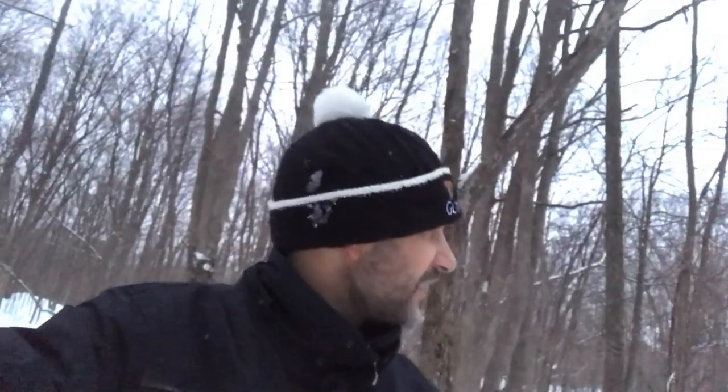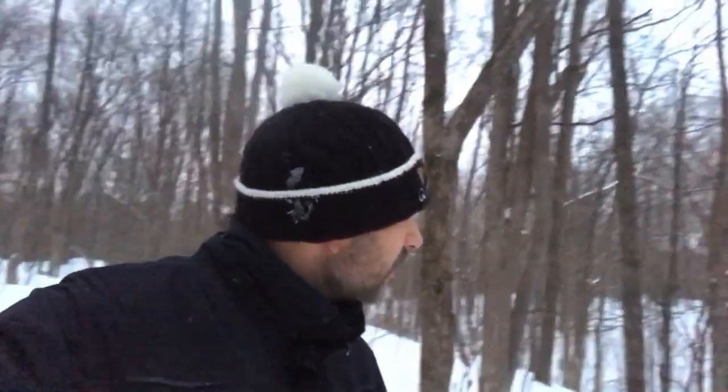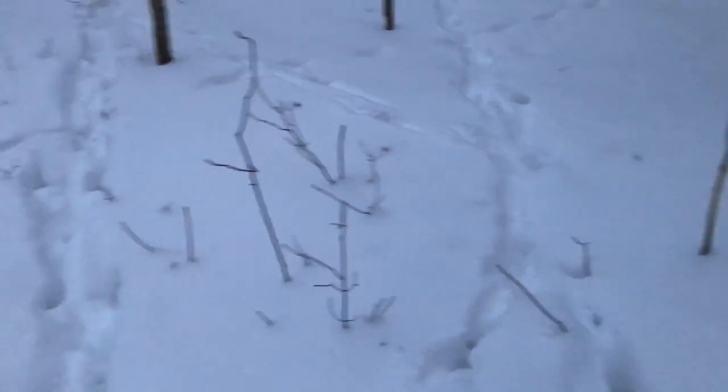This is now a little bit further away from the cabin. I'm up on a ridge. Not far. I actually see the roof of the cabin just over my shoulder there. And once again, I'm surprised how many deer tracks there are out here, like in every direction, like a stampede has gone through.